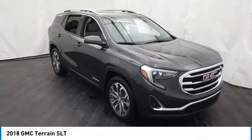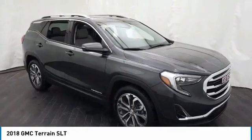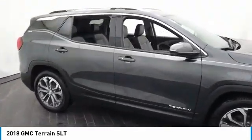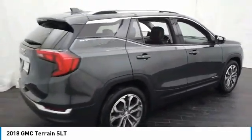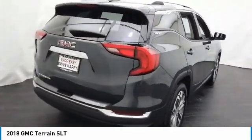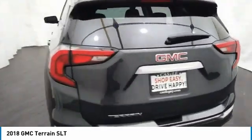We are pleased to show you the 2018 Terrain. The GMC Terrain combines the benefits of a crossover with the style and functionality of an SUV. Terrain offers uncompromised capability, a balanced stance, and a commanding view of the road, letting occupants enjoy a confident driving experience. And an EPA estimated 32 highway MPG is not bad either.